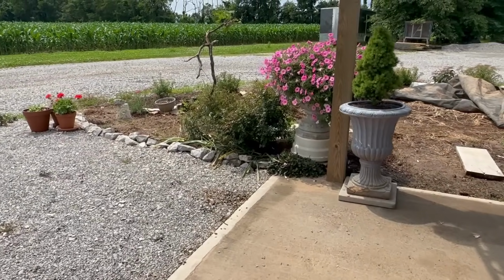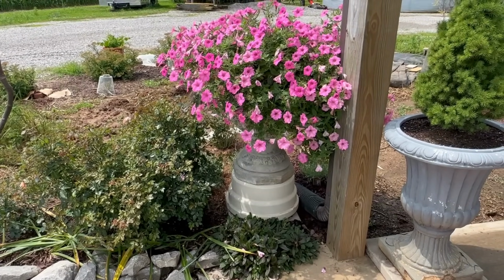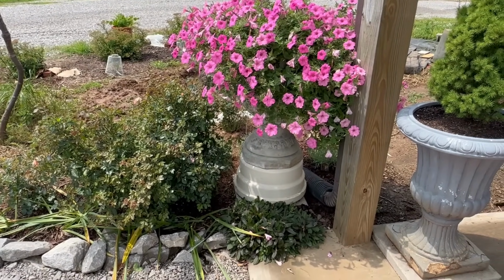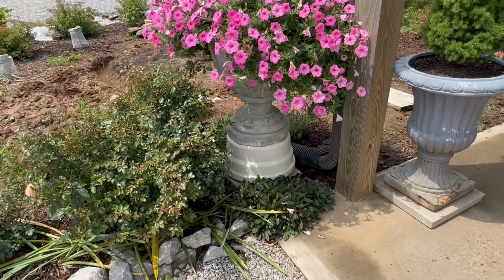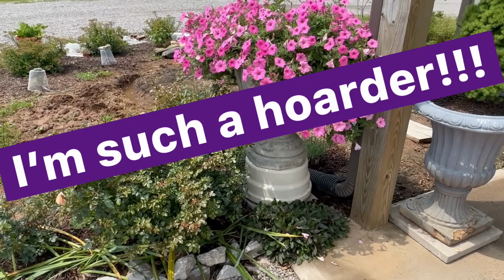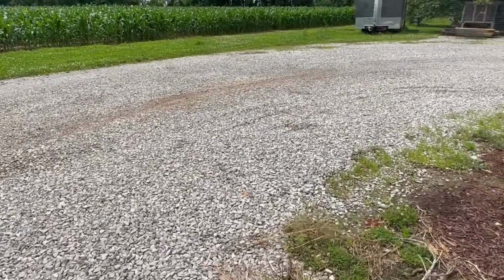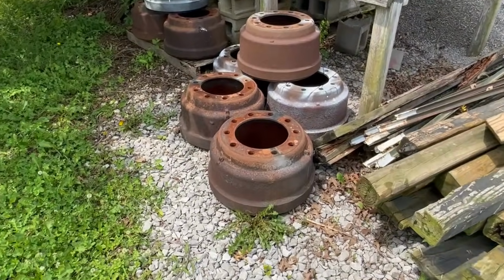But anyway, it was kind of neat because when I priced the pedestals for these urns, just for a simple pedestal, it was just a ridiculous price. So I thought, I gotta figure out something else. So my husband had these in a pile, his metal recycling pile, and I'm like, can I have that? And then before I knew it, he had put an entire pile of them out here for me. So I've got a whole pile of them now that I just have to sand down. I'll show them to you. So here they are, and you can see they're pretty rusted.